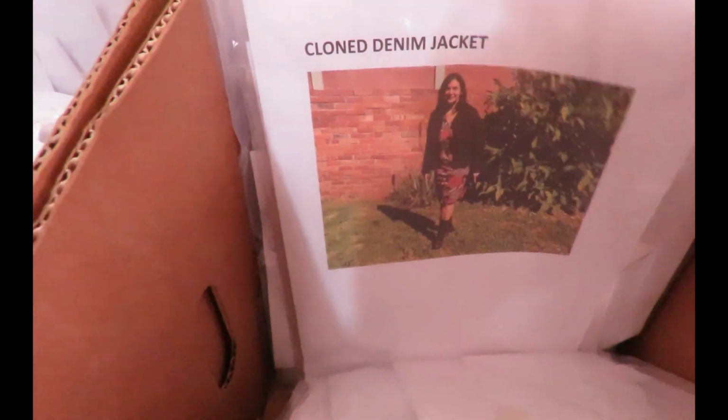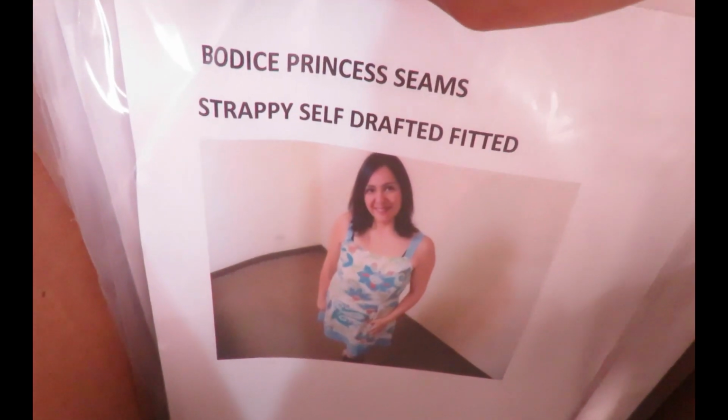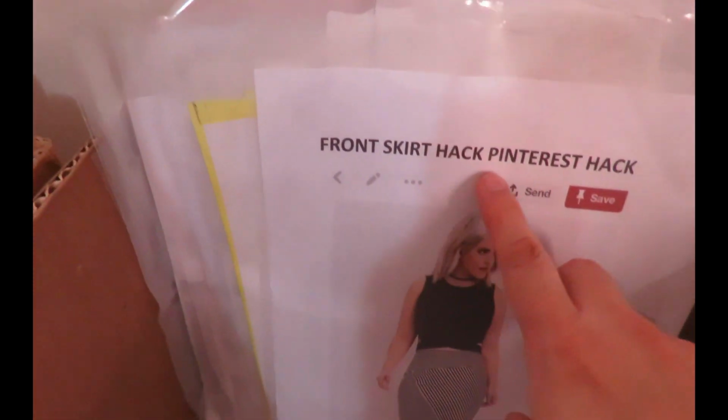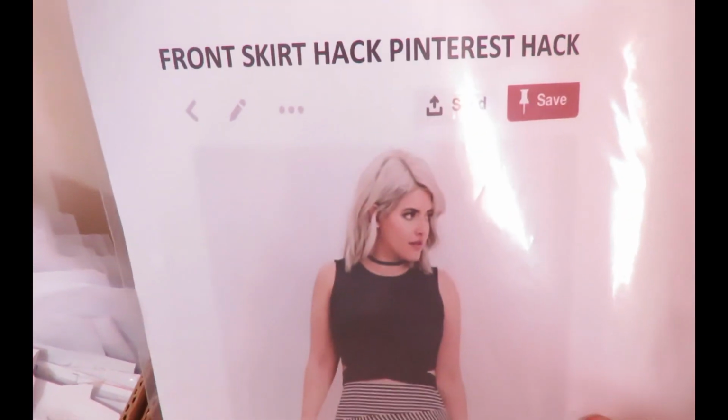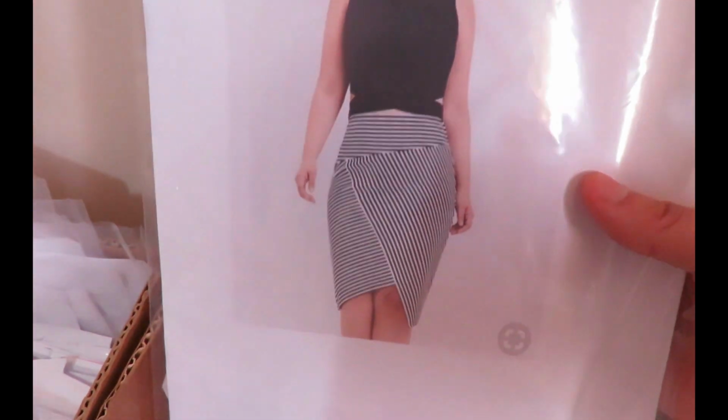Clone denim jacket. This is my bodice, Princess Seam strappy self-drafted fitted bodice. And an example of a dress I've used it on. And look, it's just little pieces of paper in there. This is my front skirt hack Pinterest. Now, I don't have myself here. I have the inspiration. I showed this video last year, and it's my mostly worn denim skirt.